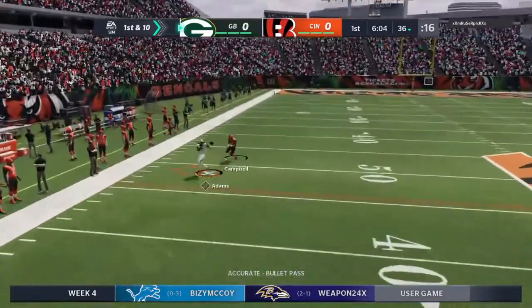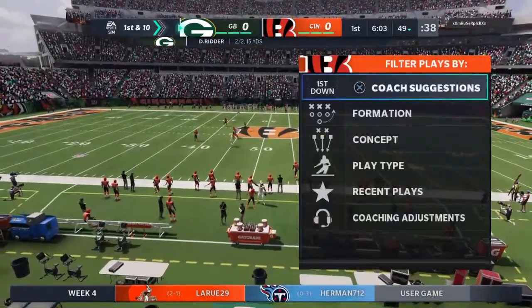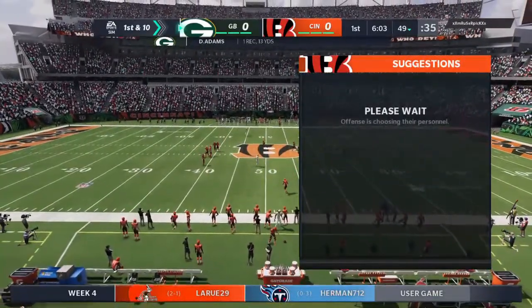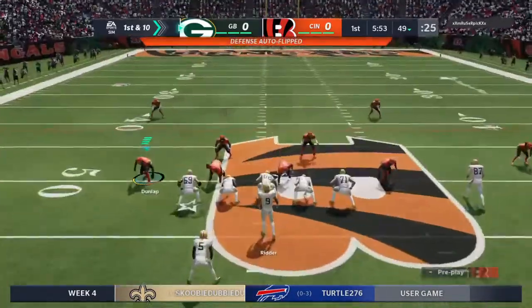On first down, he'll drop to throw. He gets this to Davante Adams. And he'll go out near midfield at the 49. 13 yards, first down, Packers.